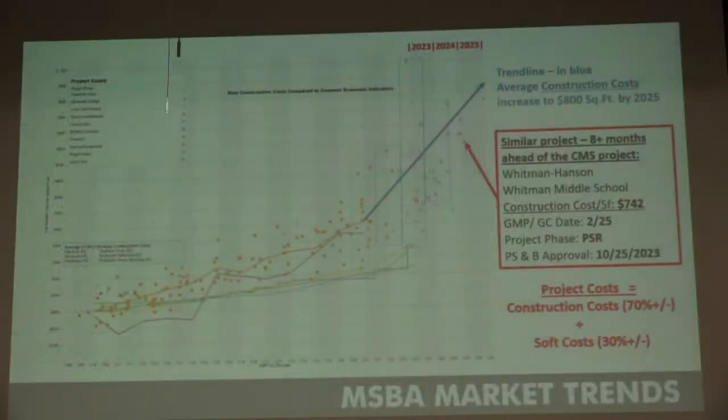Okay, so I get the unenviable place to talk about the cost. We've just gone through a process working with two independent estimators that we've then compared back to one another. It's called leveling out, so that we have a good sense of what is the cost in the market. Before I go into the estimated numbers for each of these options, let's take a quick look at what is the market and what has happened.